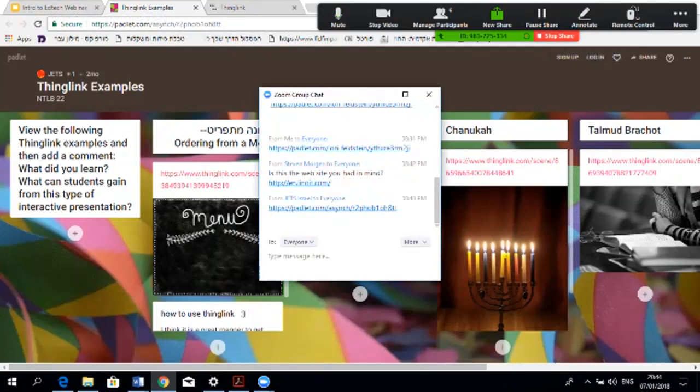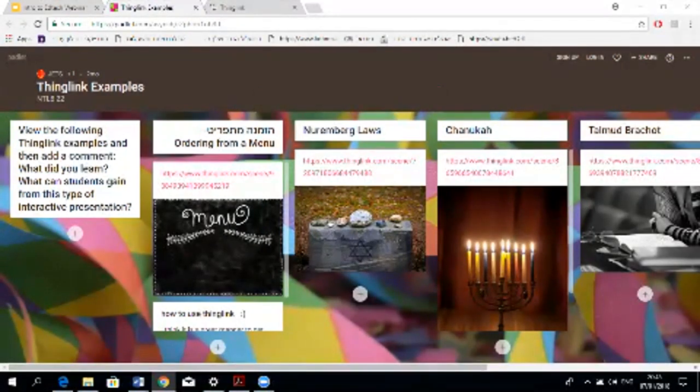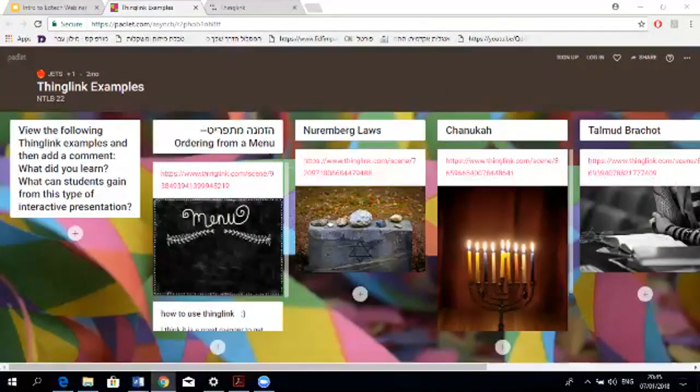How do the kids access it, if you prepare a Thing Link for them? Can you post the link in Google Classroom or any other way and they get your posting? Put it in a Google Slideshow, you put it in Google Classroom, just like I did it for you. You can put it on the Padlet. If my class is making Thing Links and I want to share everybody's Thing Link with each other, I would put it on a Padlet like this, because that's the easiest way to share it.